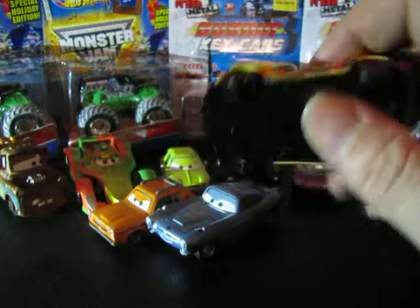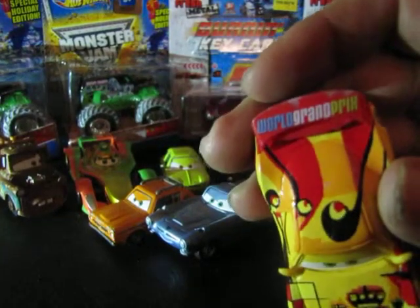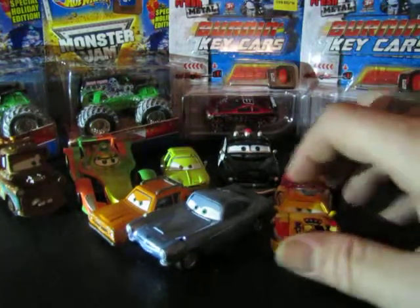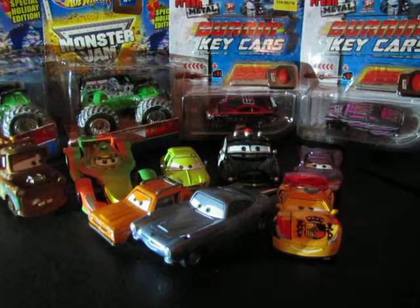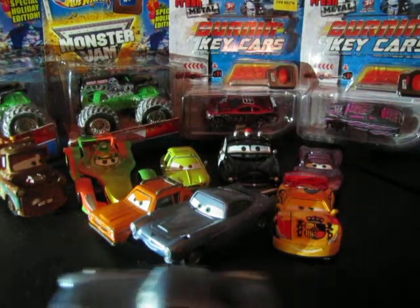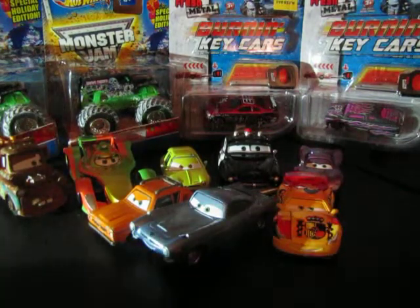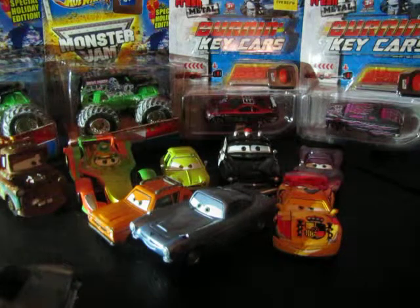This is like a special paint job for him? I don't know. Wait. Yeah, World Grand Prix edition. Huh. Did not know there was more. Like I said, this is the first time I had these guys. Oh, look. I lucked out and got double Finn McMissile missiles. Oh, boy. He's going to go over here. Oh, no. He's going to come back. Yeah. Let him hang out there.